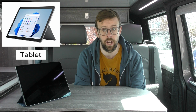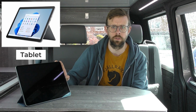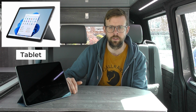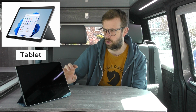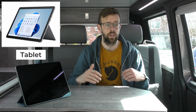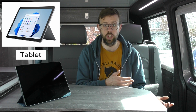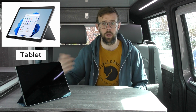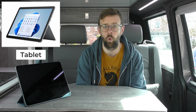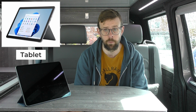It works really well. There are lots of options nowadays for tablets, big ones, small ones, brands. You can get Android ones, you can get iOS ones, and because of that, lots of different price bands as well. So if your budget's not so big, you can get a smaller, slightly cheaper one. If your budget's a bit bigger, you can get a bigger one. So I think it's a good option for all different budgets, and that is why we went for a tablet.